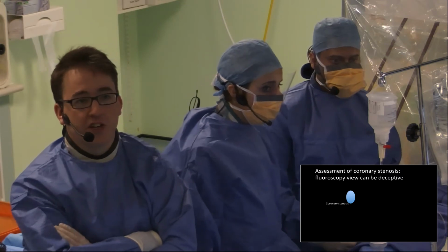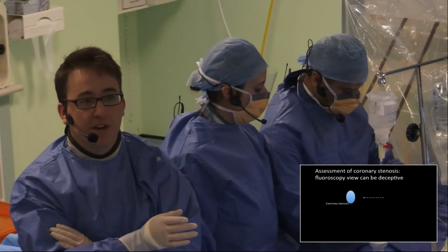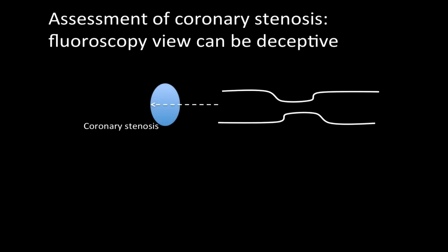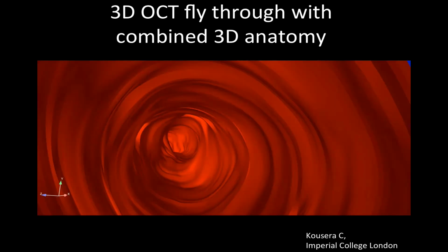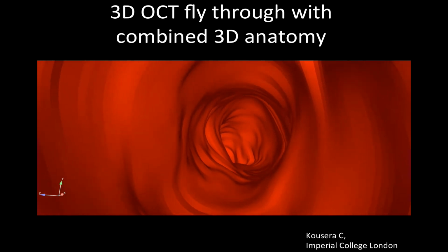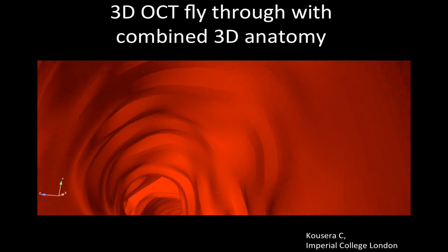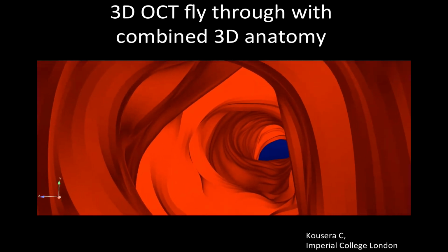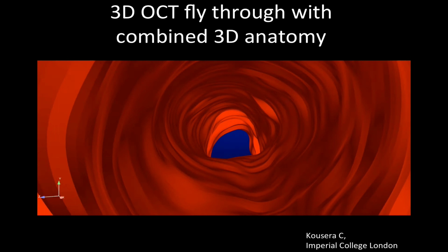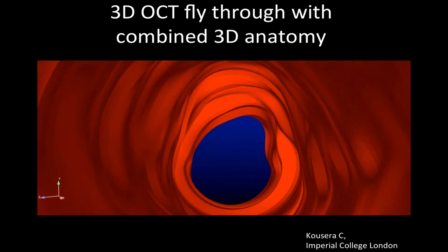And, of course, any physiology is important because, remember, the two-dimensional angiography views can be deceptive. Here you can see if we fire the X-ray beams through this stenosis, it looks very tight. If you fire them through another direction, it looks far less tight and much more mild. And you can see in this very nice three-dimensional OCT fly-through, the reason for this is, of course, because using angiography, it's very, very difficult to see all the lumps and bumps within the vessel, the stenoses, the atheroma, calcium, and so what the pressure wire essentially does is integrates all this information.